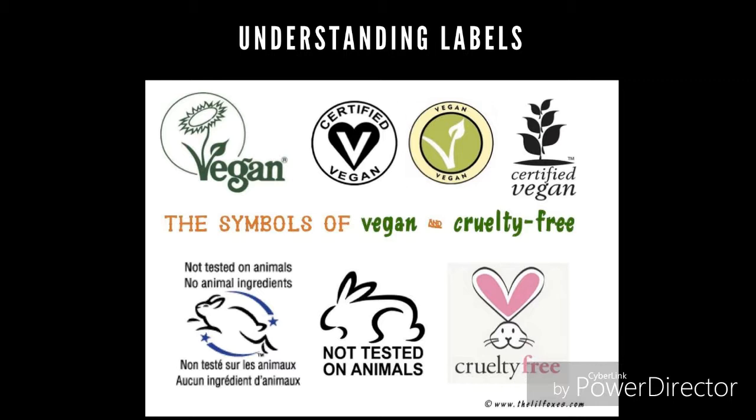Okay, so now we're going to talk about labels. The labels can be really confusing and sometimes even deceiving, so we're going to go into that. The most recognized international label for no animal testing is the Leaping Bunny logo, which is the bottom left. And basically, that means that there's no animal testing, and they're more reliable than other labels because they require inspections, audits, and they have to pass certain standards. So it's actually more effective, but it does not necessarily mean the product's vegan, it just means it's not tested on animals.